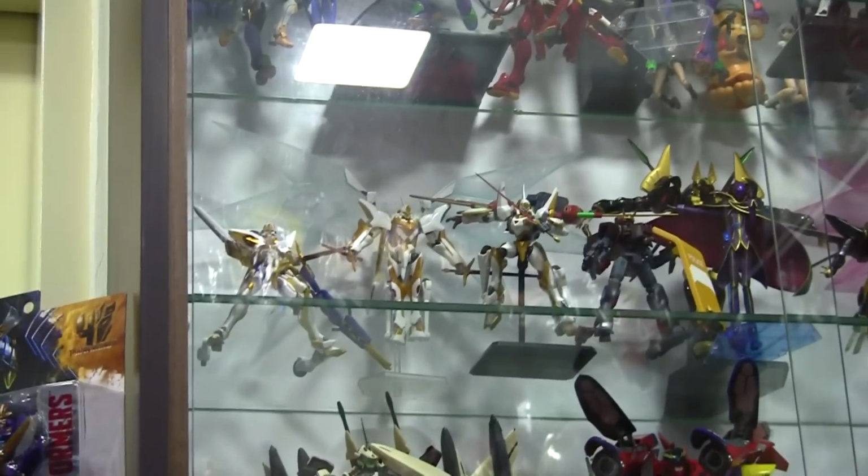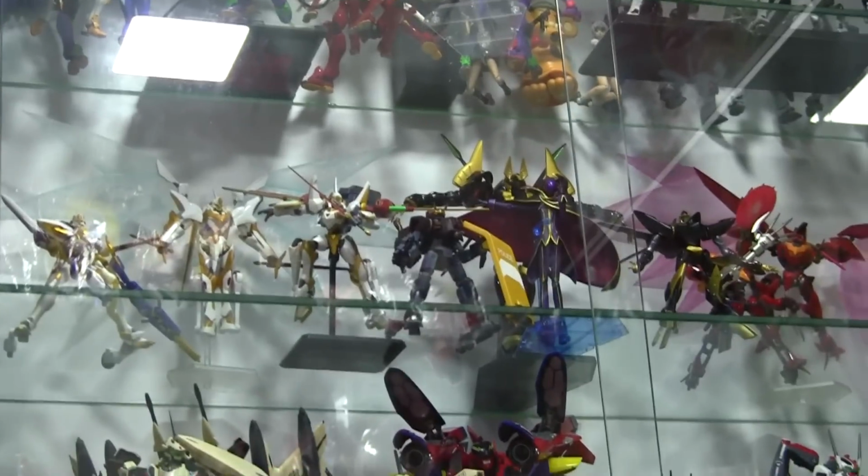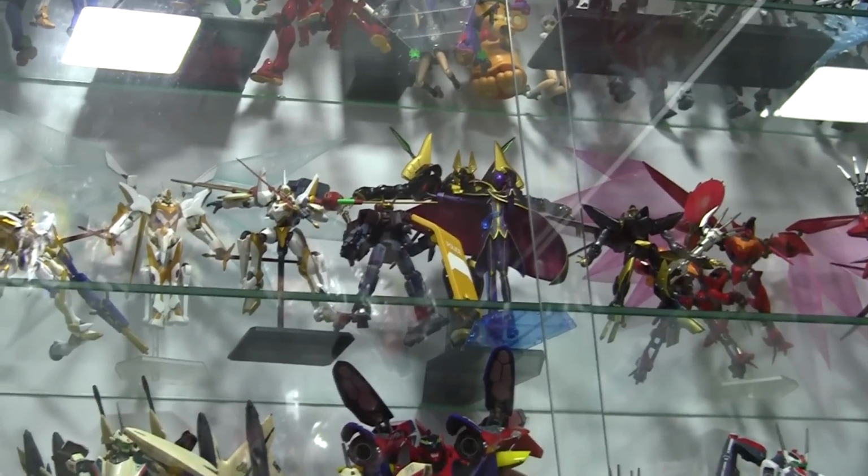Above that is my Code Geass shelf with Robot Damashii figures of the various Knightmare frames used by the three main characters, Suzaku, Lelouch, and Kallen. The figure in the center is the S.H.Figuarts figure of Lelouch.